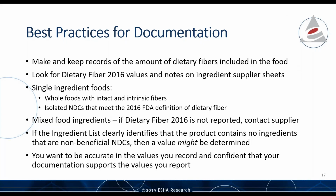For mixed foods, however, if dietary fiber 2016 is not reported, you may need to contact the supplier. And to help you store the proper documentation for dietary fiber information, Genesis provides notes fields and the ability to add attachments to your ingredient and recipe records. Genesis also includes the audit trail feature to help document changes made to records.